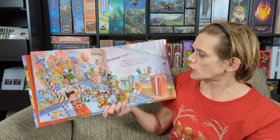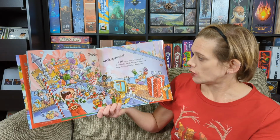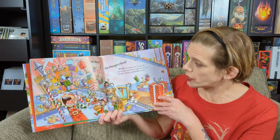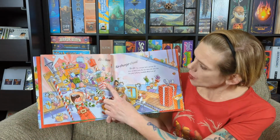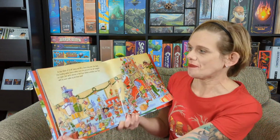Bing bonk, ka-chunga chonk. Uh-oh, the conveyor belt's jammed. All elves on deck. Looks like too many kids were nice this year. Suffering snowballs, what'll we do? Look at all the presents all backed up.